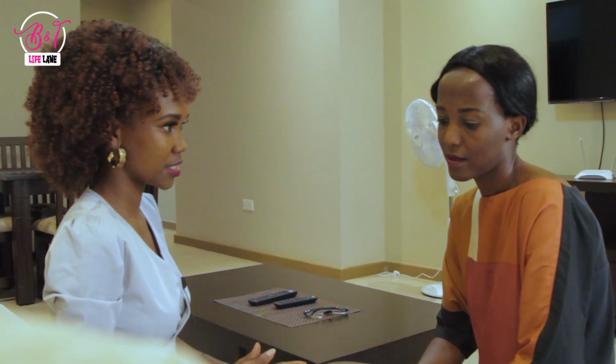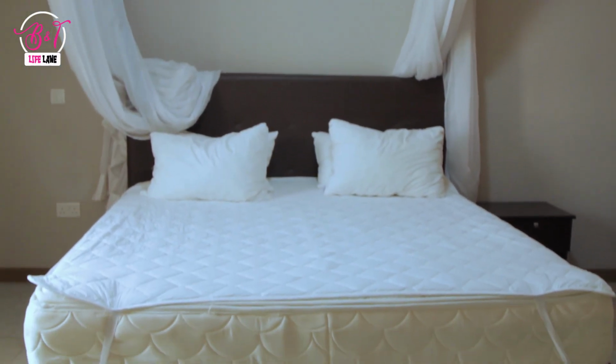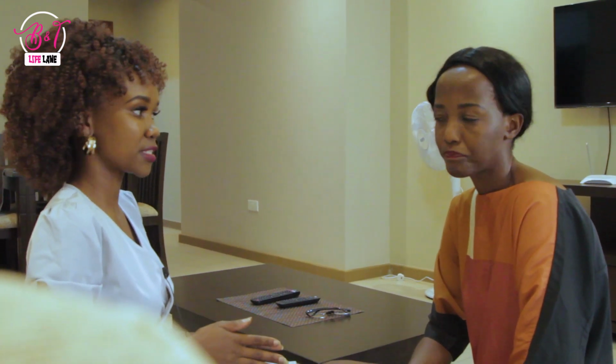When you talk about the bedrooms, what did you love about the bedrooms, Betty? I love the fact that the beds are really comfortable, because I tried to jump on one and trust me, it feels so comfortable. Beds to die for. Then of course they have the mosquito nets as well. The mosquito nets make everything so lovely, and of course you're protected from the mosquitoes when you're in this apartment.